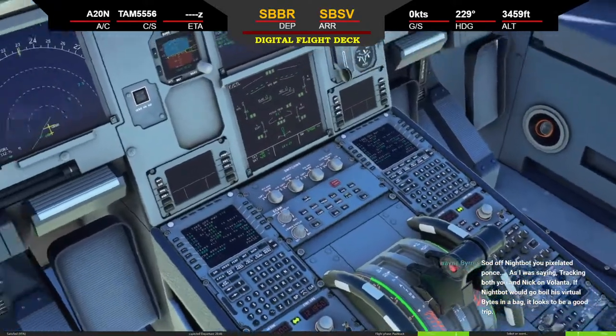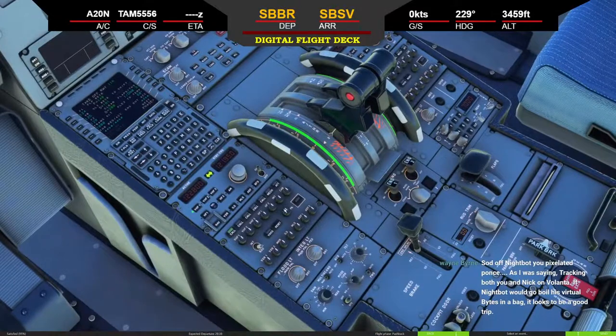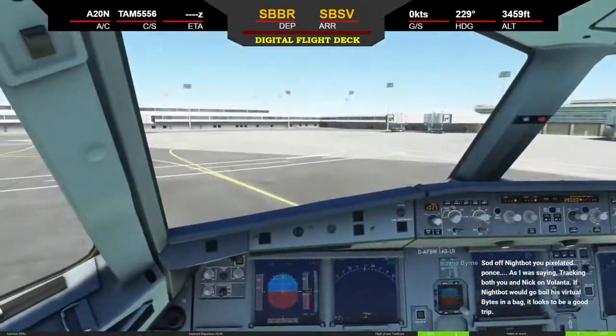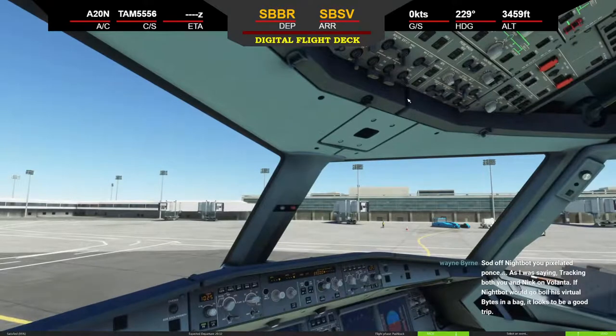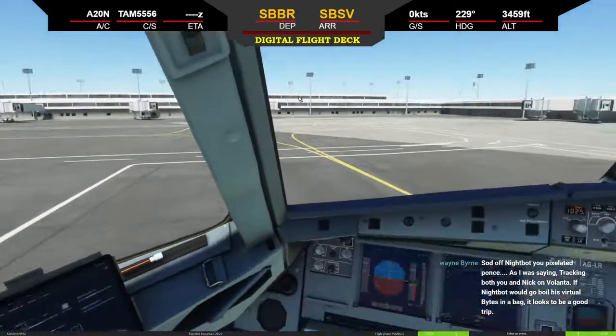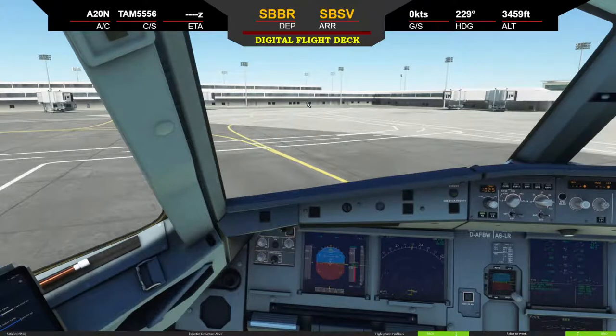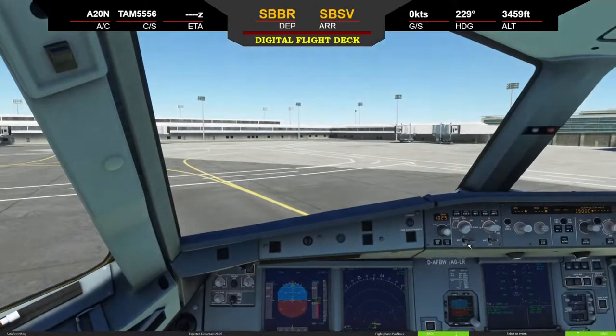Yeah, it should be a good trip, Wayne. Let's go. 0.3 down on the pitch trim, rudder trim indicating centered, and we are centered, so rudder trim is all good. Taxi lights on. Nick still at the gate. Brasilia traffic, TAM 5556, taxiing runway 11 right via apron 1, Romeo uniform, Yankee holding short 11 right. Alright. Time to taxi.